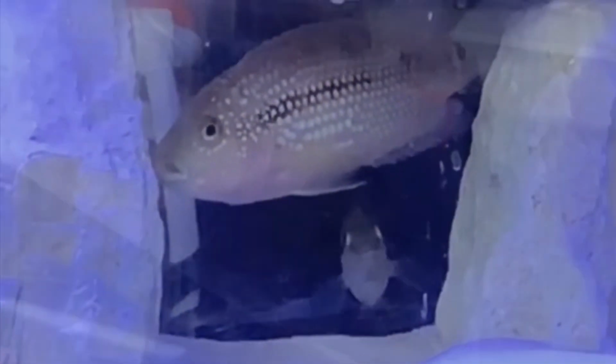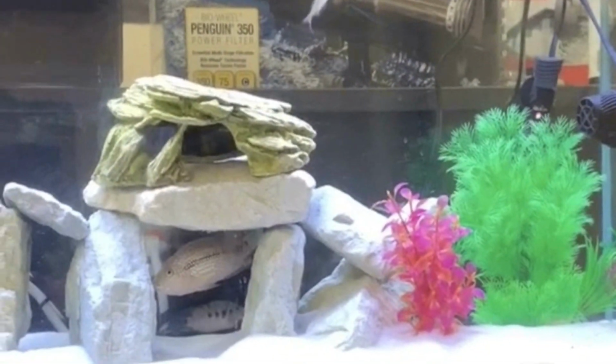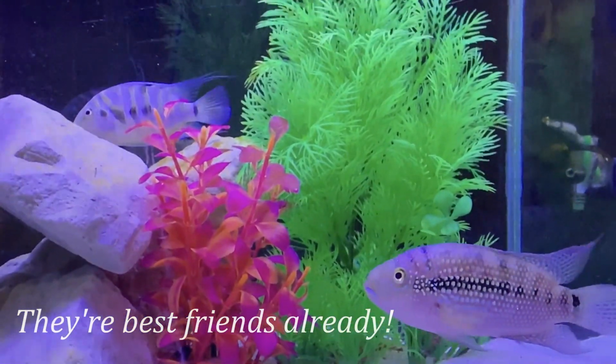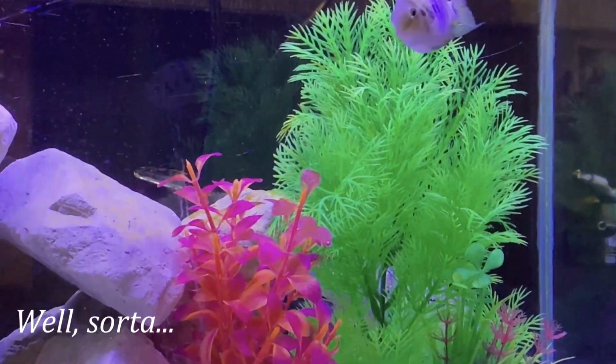The video here is Jack meeting the two female convicts for the first time. Convict cichlids are extremely hardy fish, and they can really hold their own against mid-sized cichlids like Jack Dempseys, and even though there was some chasing around initially, things have settled down and they're very adequate tank mates.